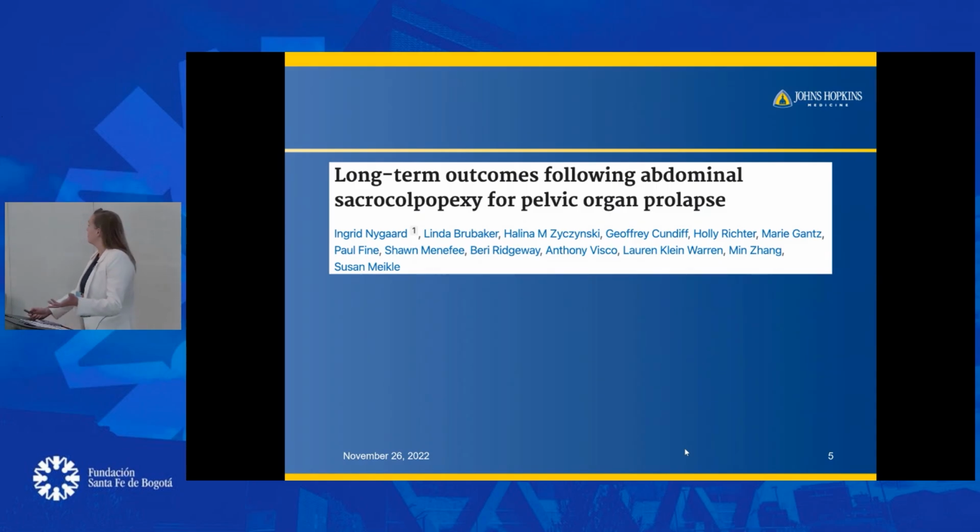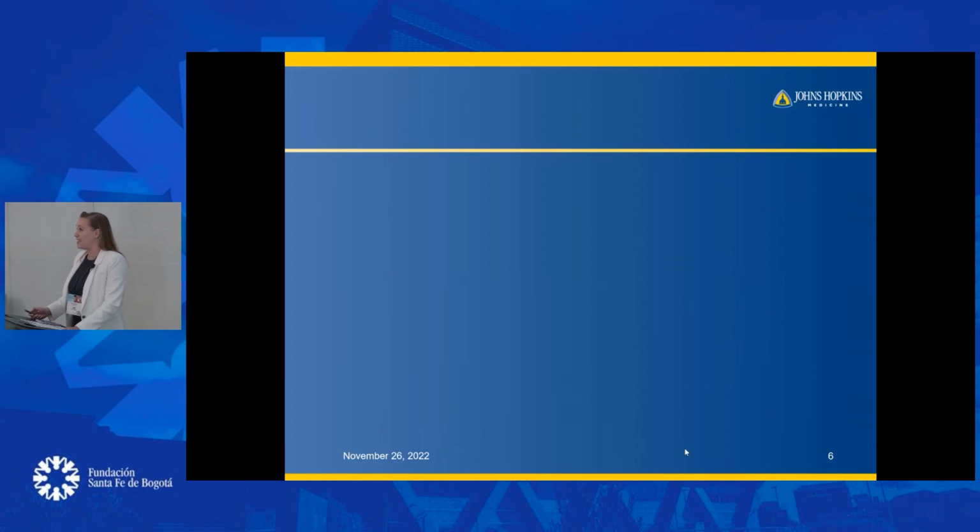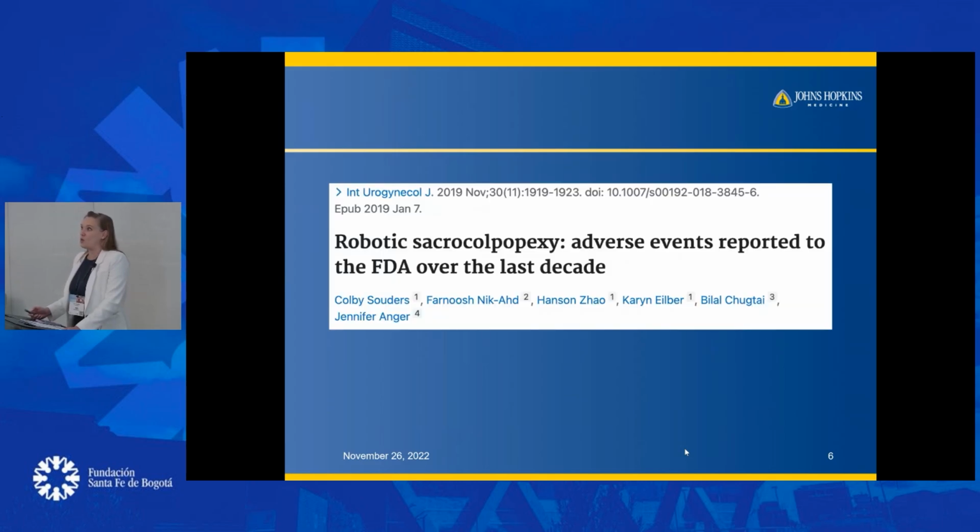we've looked at the follow-up and the long-term outcomes, and we can see that there are some significant issues potentially. So this recent publication, well, it wasn't so recent, in 2013, highlighted that there's a mesh erosion rate up to 10%. Well, in the United States, we don't like that very much. And so really what ended up happening is people became very risk-averse, avoidant of the sacrocolpopexy procedure.